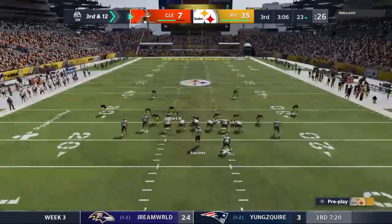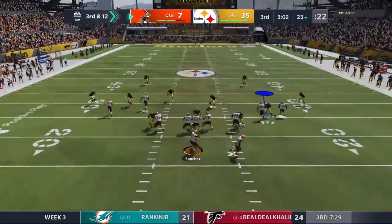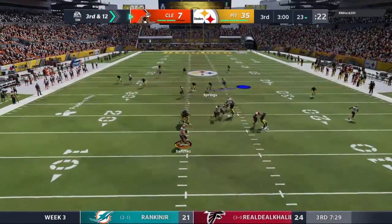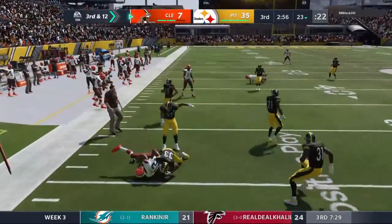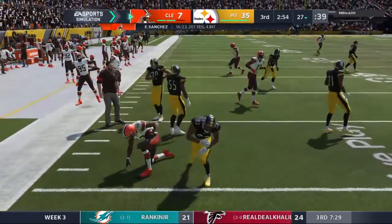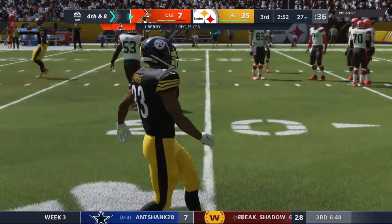And defensively, a dime look here. 6 DBs on 3rd and 12. No surprise at all. From the gun, Sanchez. Looking left side, and he's got a man. It's Berry. And he'll be stopped at the 27-yard line, well short of the 1st down marker.